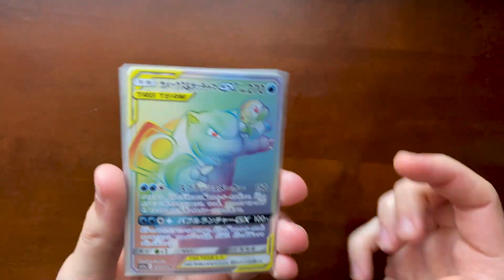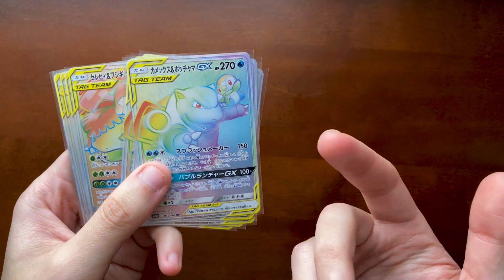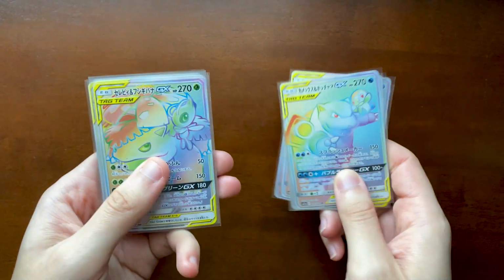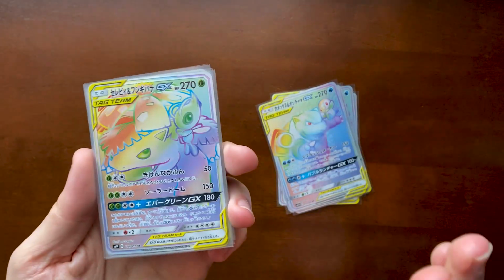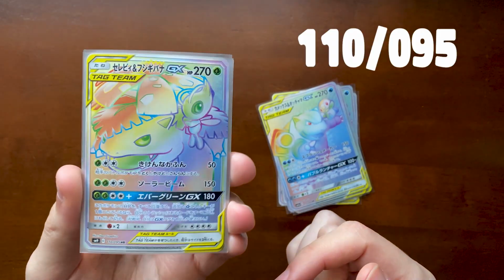So we have Blastoise and Piplup. This one was, I think, a sixth of the price of the English one. The English of a lot of these hyper rares got really expensive, so I picked up the Japanese where I could. And I think you should still look into this because I think there's still room for entry. Here we have Venusaur and Celebi.